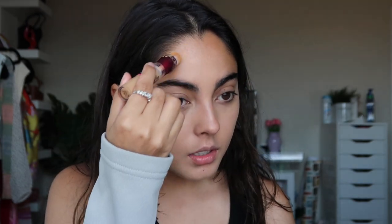The next thing I like to do is contour and kind of bronze my face, just because I feel like my face tends to be a lot lighter than the rest of my body, and it also gives my face a little bit of shape, dimension, so we're not just flat. This is the Instant Age Rewind concealer, in the shade 142 golden. I'll just put it around here. Honestly, I might need a darker one because I got tan, but this might still work, yeah, I think I need a darker one.